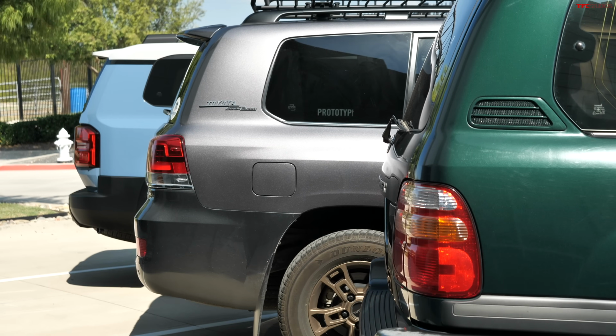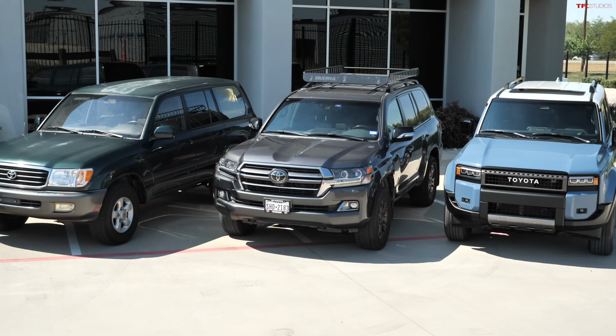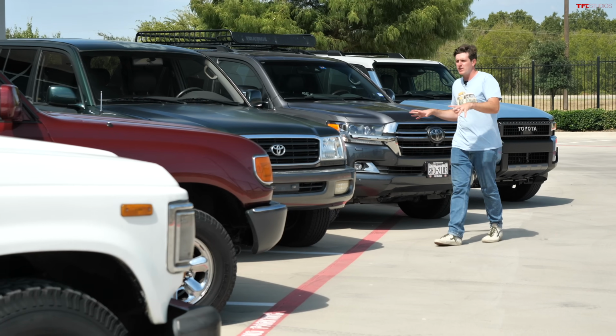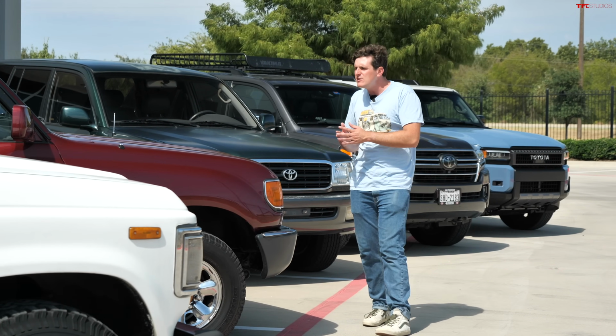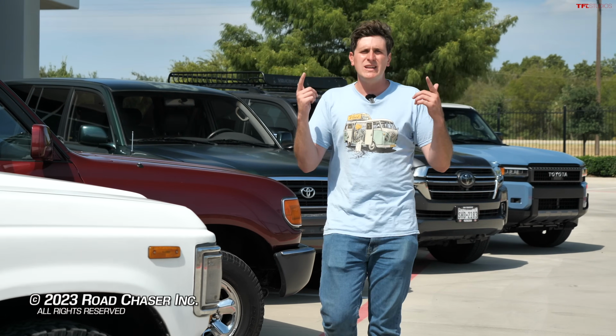A huge thank you to Toyota for allowing us to come out and film these Land Cruisers side by side from their collection. An amazing chance to see some of the most incredible off-roaders of all time. Now, you may have noticed we're missing a few, including the 40 and the 55, but these are the Land Cruisers from the modern era, and I'd love to know in the comment section below which one is your favorite.